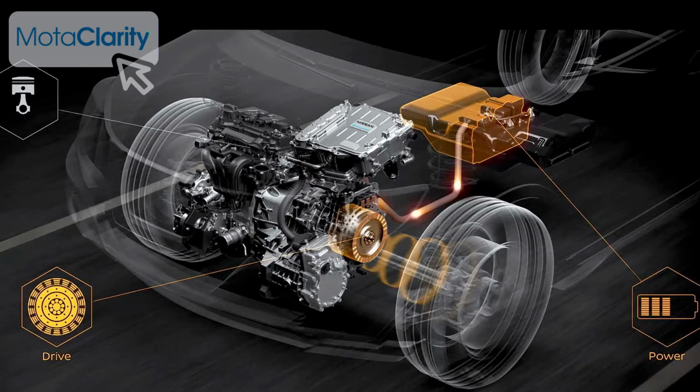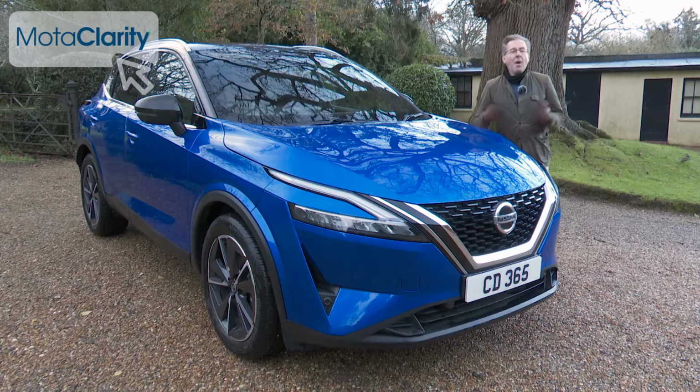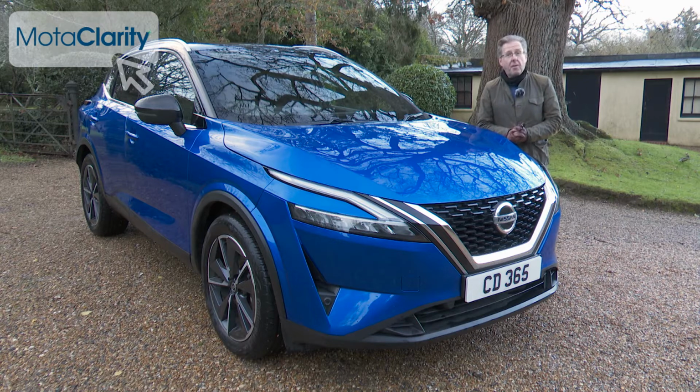If you want to do better, then you'll need to talk to your dealer about the only other engine option on offer, Nissan's e-Power self-charging hybrid drivetrain. This is a proper hybrid. The power plant's 1.5 litre 158 PS petrol engine is primarily there to act as a generator to charge the 2 kilowatt-hour battery pack, which then powers an electric motor driving the wheels, which get a combined petrol-electric output of 190 PS.